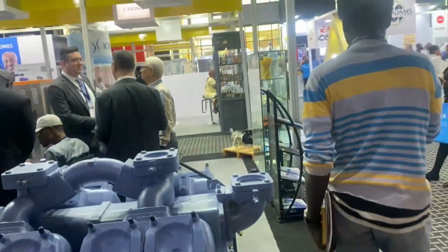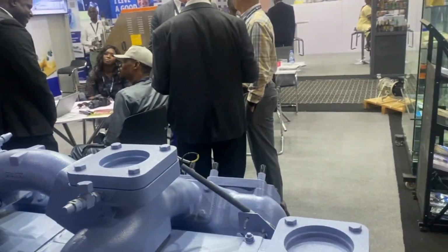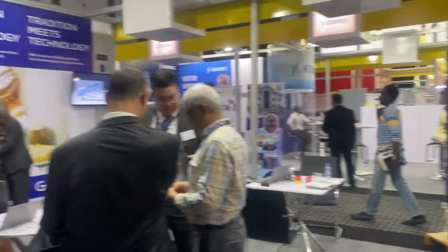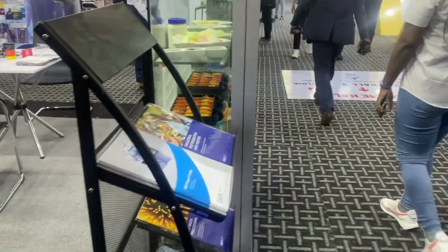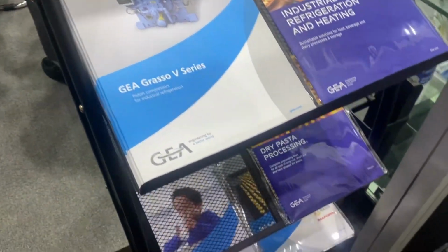Okay, so far I've seen a lot of exhibits, and let's have a look at what's happening here. Okay, I think this stand is for Grasso. Okay, I can see Grasso VC. Don't know much about this company. Maybe I'll be asking them what they do and what they are exhibiting here today.